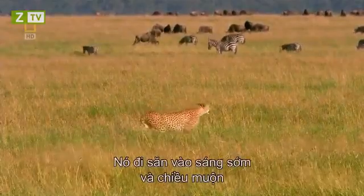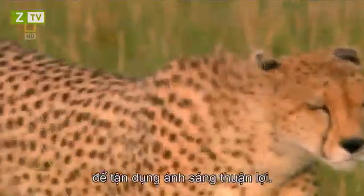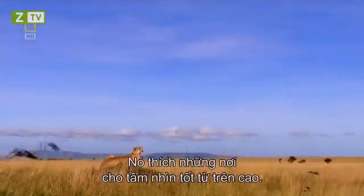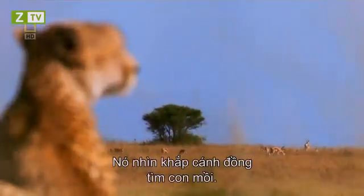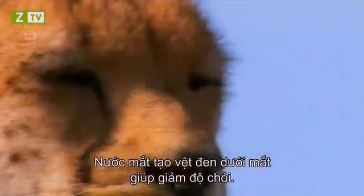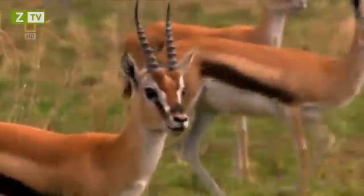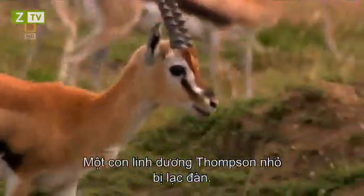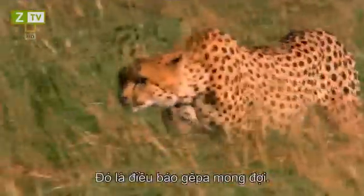It hunts in the early morning and late afternoon to take advantage of favorable light. The big cat prefers spots that offer a good view from above. It scans the countryside for prey. The teardrop-shaped dark patches under its eyes reduce glare. A young Thompson's gazelle strays from its group. It's the moment the cheetah's been waiting for.